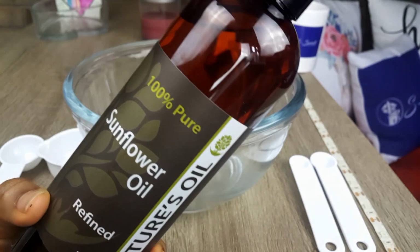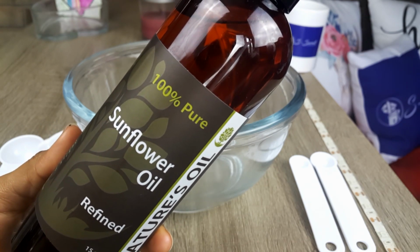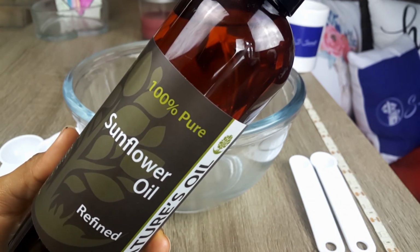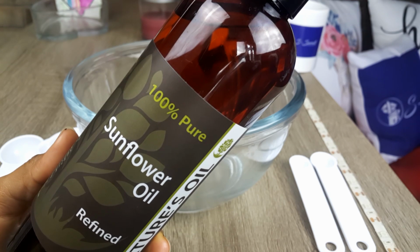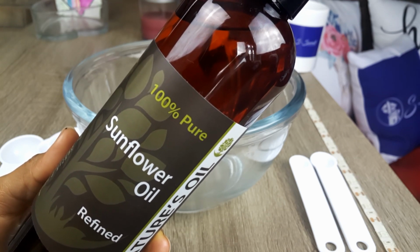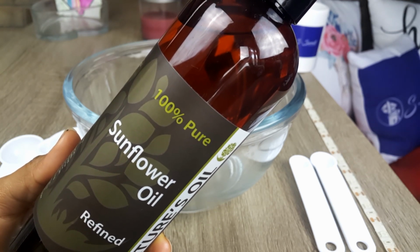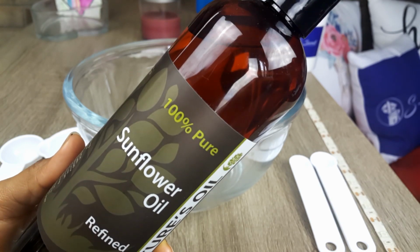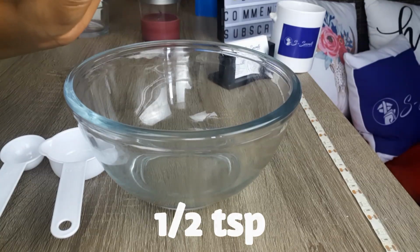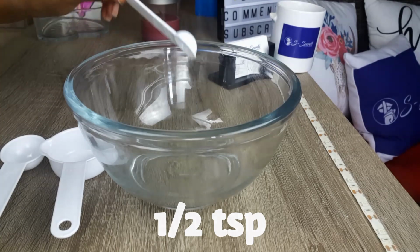Our first oil we will be using is sunflower oil. It is a great source of vitamin E, rich in nutrients and antioxidants, and is effective for combating skincare issues like acne, inflammation, general redness, and irritation of the skin. Sunflower oil has emollient properties that help the skin retain its moisture. We will be adding in half teaspoon of sunflower oil.